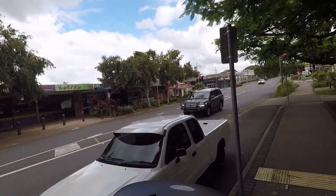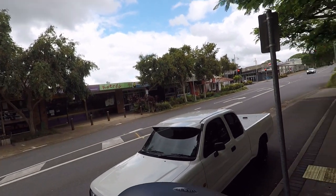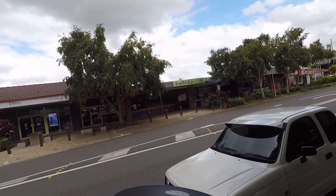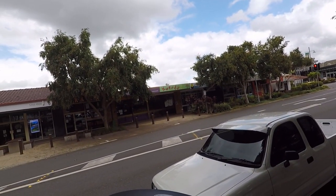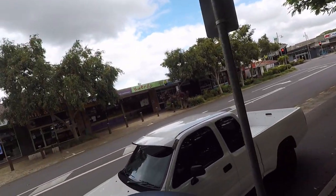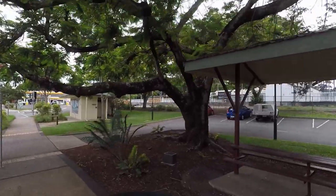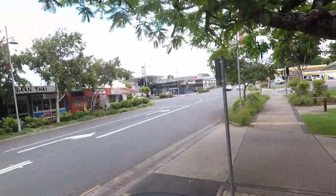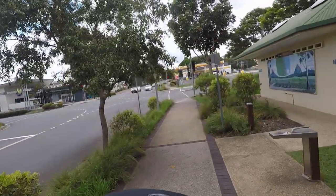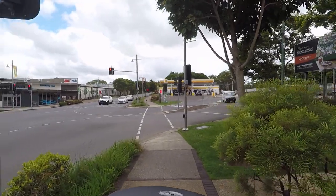So we did lose Quirky Cafe a few years ago. I used to go there for a coffee and food pretty regularly, but we lost that. And Bombay Bliss have taken over that shop now, so Bombay Bliss is our local Indian takeaway, or one of them. So that's Peachester Road on the left. So I'll say the new Beerwah Village shopping centre, because it's not that old.